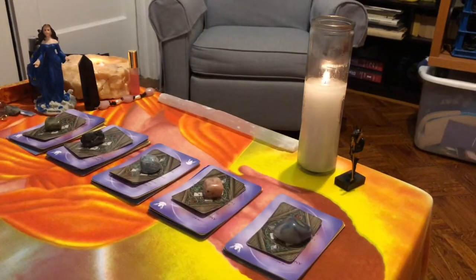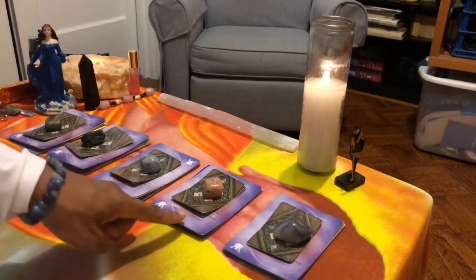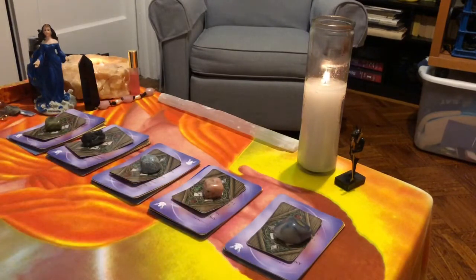So take a moment, take a few deep, calming, cooling, centering breaths, and choose pile 1, 2, 3, 4, or 5. I'll have the timestamps below so you can pause, take a moment to reflect and see which pile calls to you, and we shall begin.